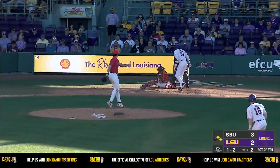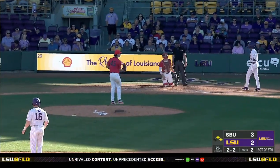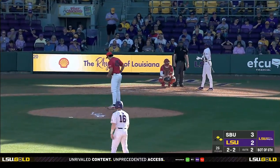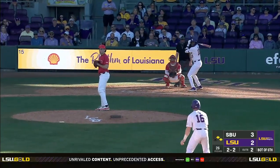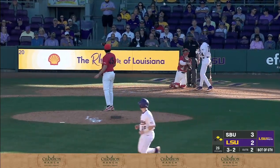The 1-2 to the plate. Braswell had thoughts but holds back. It misses outside. Make it 2-2. Good take from Braswell. I know home plate umpire Jeff Head is getting a lot of comments from LSU fans, but that was a pitch that could have gone either way, and I thought it was off the plate. Good call. The 2-2 way outside. And that'll fill the count to Braswell.